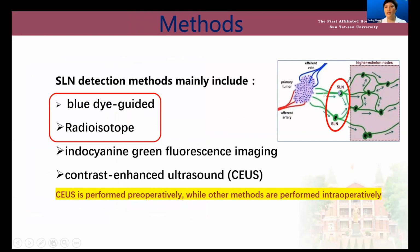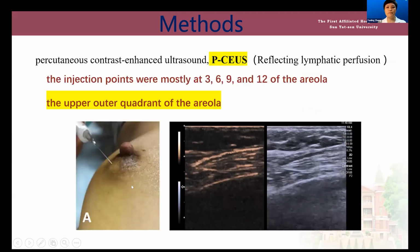We know that the tumor cells will jump from the first lymph node to another one, so the sentinel lymph nodes are very important. When we do CEUS for finding the sentinel lymph nodes, it is preoperative, while the other methods are performed intraoperatively. So it's very important for diagnosis.